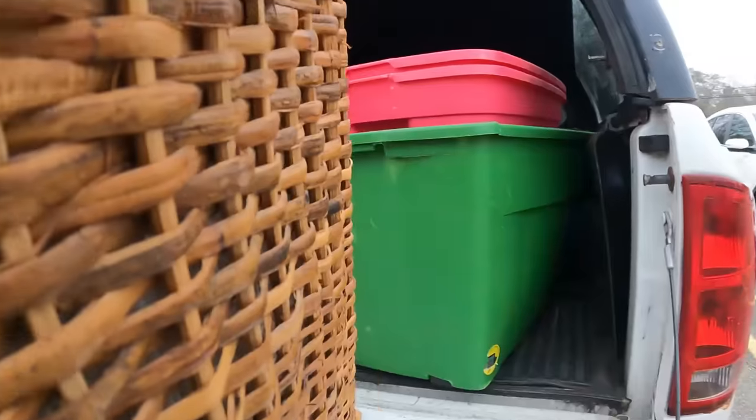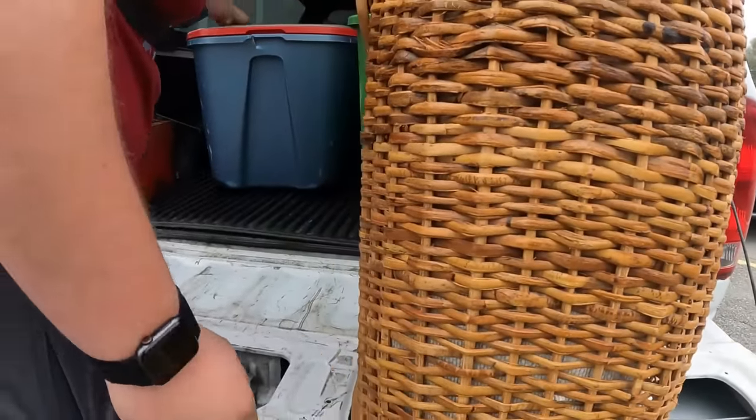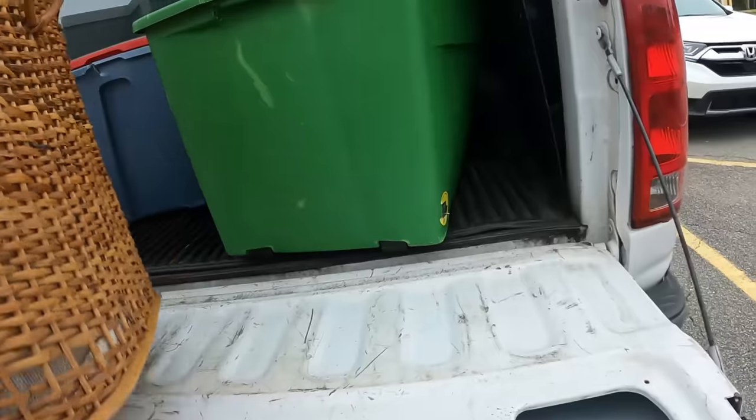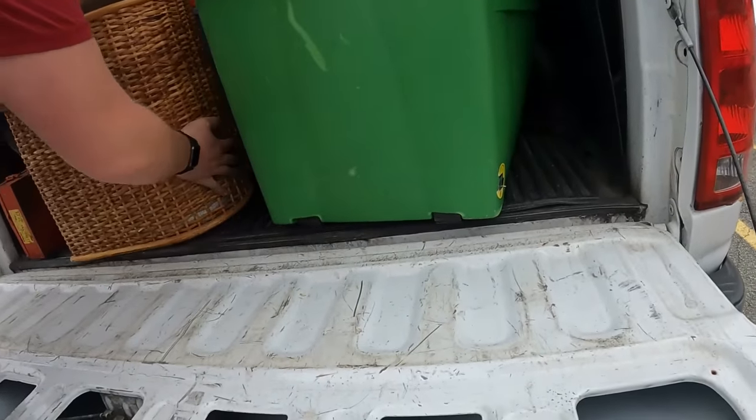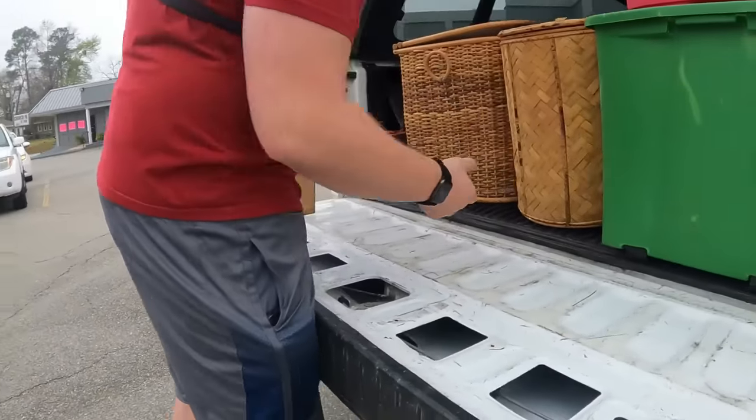Oh god, that's heavy to pull. That's the one with the bows and stuff? Yeah. Oh my. Yeah. I got the light ones. I feel like this one's empty. I feel like a terrible human being. They were both the same way.